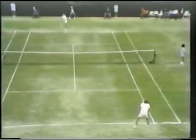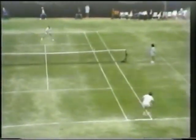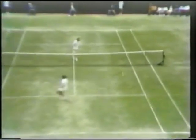15-love. Not much on the body of Jan Kodes except muscle. That's what you're saying, Tony. Right. A good deal of wind. It's nice to be young. And the crowd loves it.